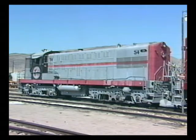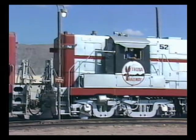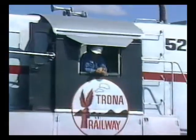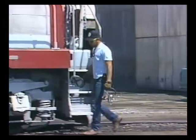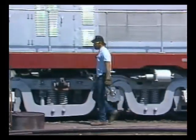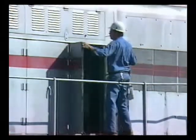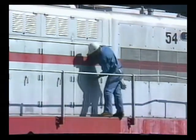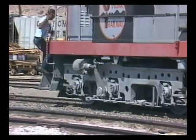Like many short lines, the Trona turned to Baldwin when they dieselized in 1948. Unlike almost all short lines today, however, the Trona has stuck with Baldwins. In 1989, there were fewer than 100 Baldwin diesels operating in the U.S., and almost all of these were switchers. The Trona's 3 AS616s were the only Baldwin 6-motor road switchers in service in America.